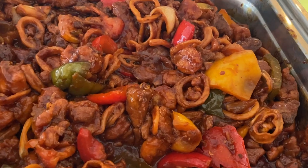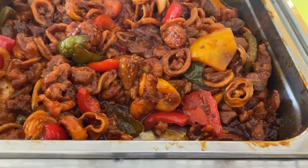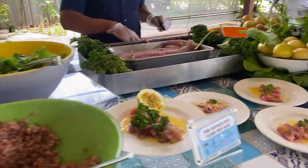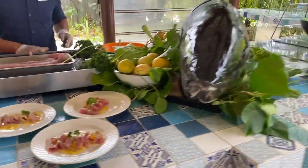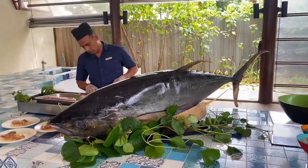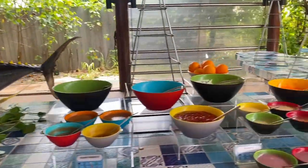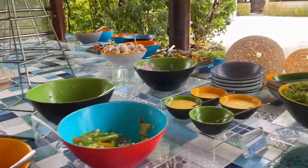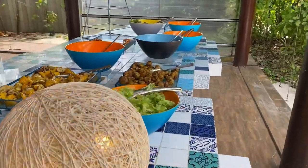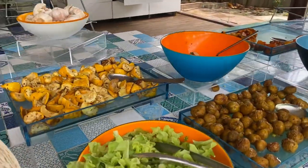Seafood also, like octopus, what else? Calamari, I think. Salad station, and wow, it's tuna carpaccio, and this is real tuna. Some veggies. Looks tasty.